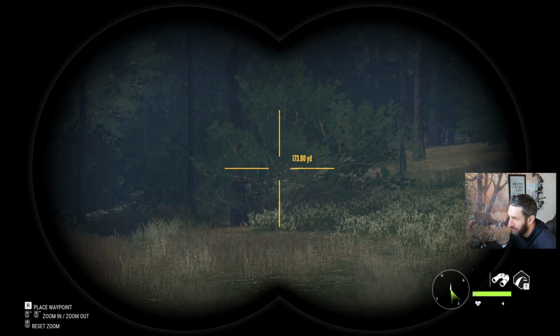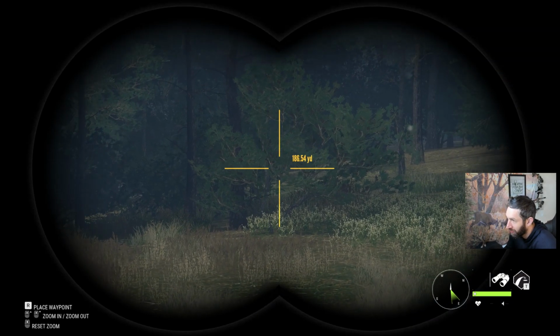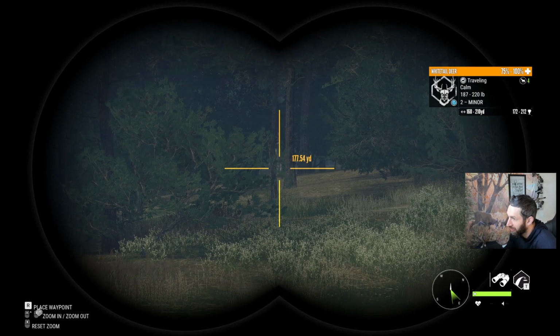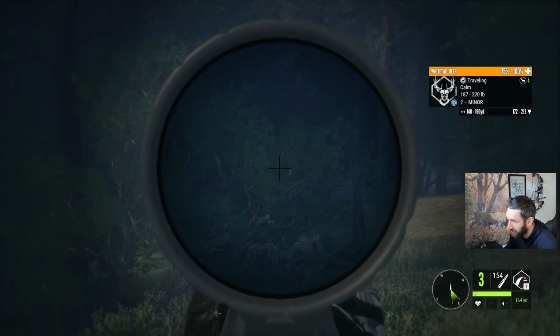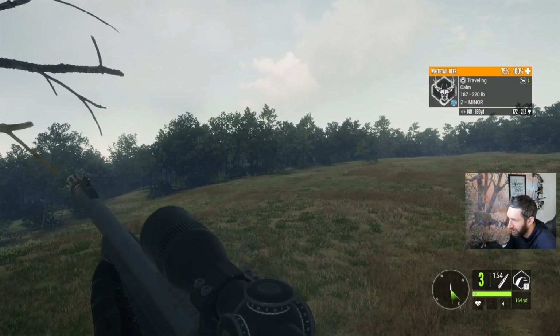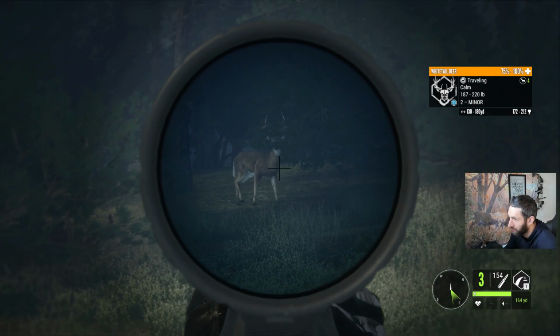But is this big buck not gonna step out, or what's going on here? What is going on? It kind of looks like he's maybe about to step out, but oh yeah. Here he comes. Right there. And I would almost go for that, but he's behind some trees. Boy, is he sure taking his sweet time to come in. Oh, there we go. There we go.